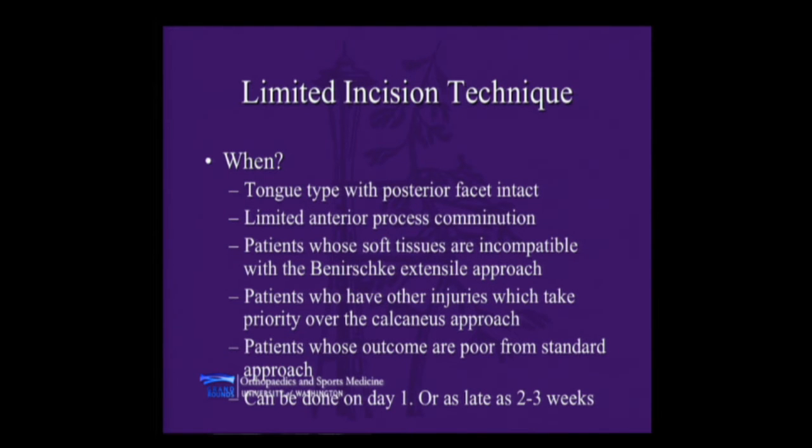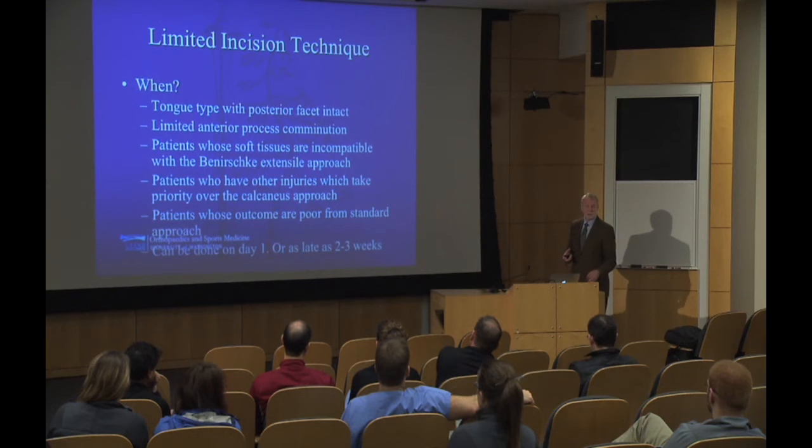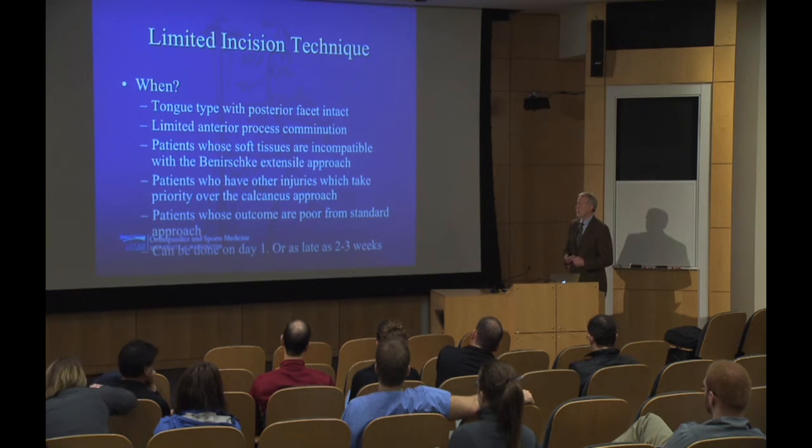So what fracture pattern is good? We know that tongue-type fracture patterns with posterior facet intact, that was our initial target group for small incision technique. Those with limited anterior process comminution, those with soft tissues that are incompatible, those with conflicting injuries. So if you have a tibial plafond and a talus fracture, those are higher priority injuries, and we don't want to take priority away from those higher injuries to make an extensile approach. And patients whose outcome are known to be poor.